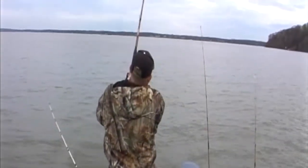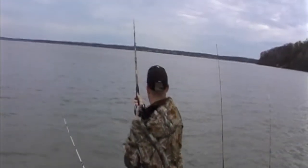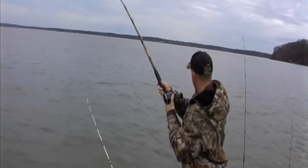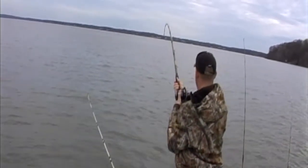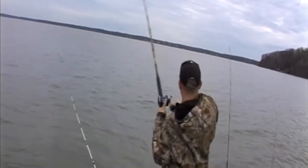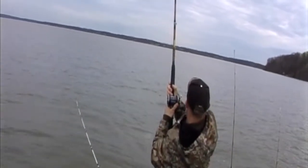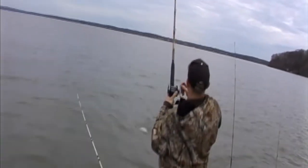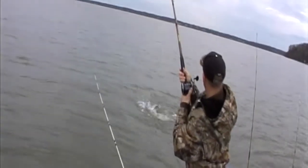Don't strain your back now. I'll tell you what, that pole don't look like it's bending much, but that's a real stiff, real stiff rod. There it is. Okay. Upper 20s, 30s, blue.